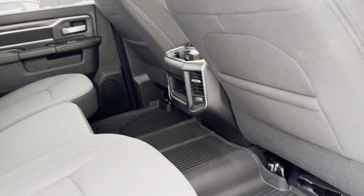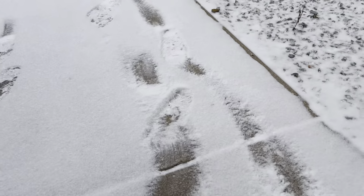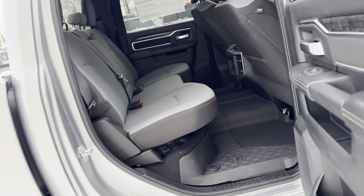All right, so that's back. I dropped my clipboard. Don't mind me. Okay, so that's our back seat.